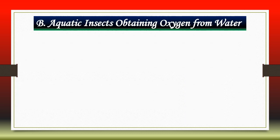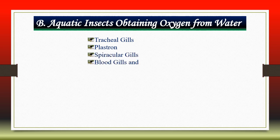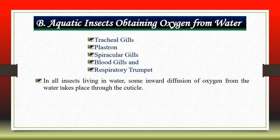Gaseous exchange in aquatic insects obtaining oxygen from water involves a variety of structures such as tracheal gills, plastron, spiracular gills, blood gills, and respiratory trumpet. Before going into detail of these structures, one important point to be noted here is that in all insects living in water, some inward diffusion of oxygen from the water takes place through the cuticle.